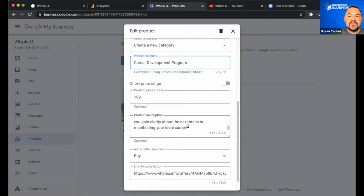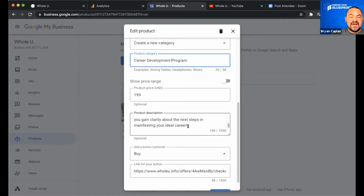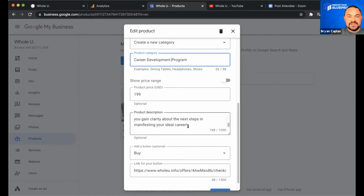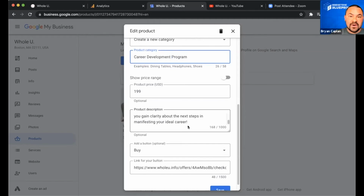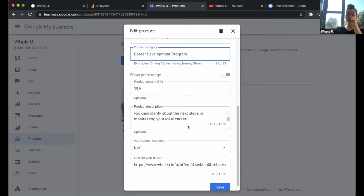That way, one thing that you're going to find is as you add on more products, because you have the actual image, you're going to induce more clicks because it's visual. Plus, if someone's searching for career development, not necessarily Whole You, because Whole You doesn't talk about career development, now you have a chance of showing up because that product and that product category have to do with career development.